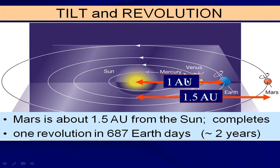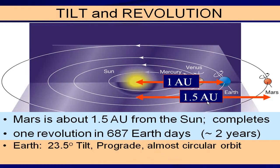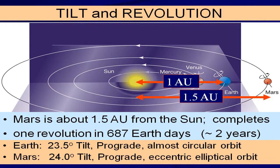Earth is 1 astronomical unit away, Mars 1.5. Earth has a 23.5 degree tilt, a prograde rotation, and an almost circular orbit. Mars has a 24 degree tilt, prograde rotation, and an eccentric elliptical orbit. So some similarity in terms of tilt there, and the fact that they both rotate in the same direction.